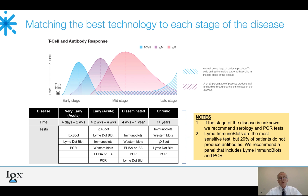You can include an ELISA or IFA or maybe a PCR, but again, you're getting into an area where I strongly suggest the use of the ImmunoBlots. Their sensitivity and specificity is far beyond anything else we have in the market or have ever seen in this environment before. Disseminating disease up to a year, stay with the ImmunoBlots and maybe the Western Blots as the proof. And if you need a second test to get a two-tier approach, add either the ELISA, which I'm not overexcited about, but our IFA is a significantly better test, so I'd suggest you use that one along with an ImmunoBlot.